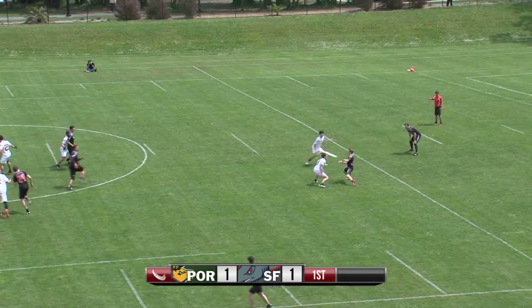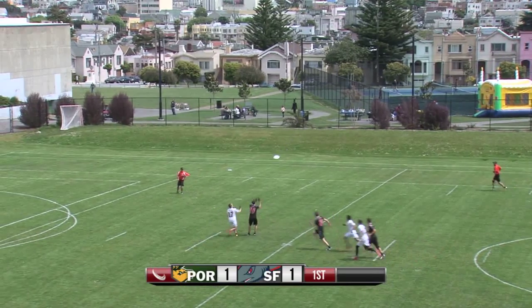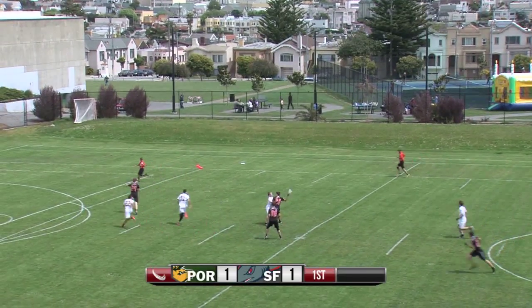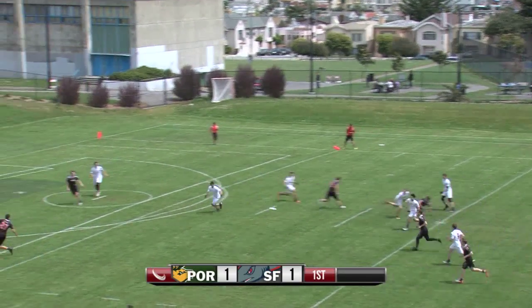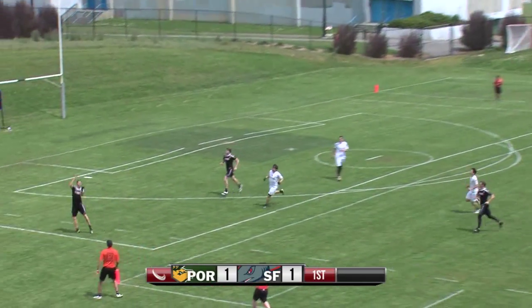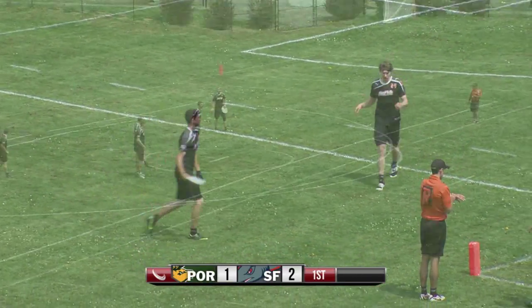So Boucher will pick up. San Francisco's trying to organize their stack. Taylor takes right off. Huge, huh? Boucher throws it up. Taylor, it's up in the air. Pulls it down in traffic. Oh, and a beautiful backhand break for the score. What a great throw. Just snapped it out there.